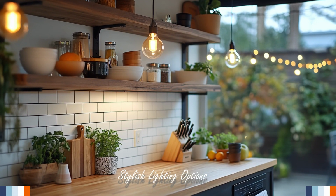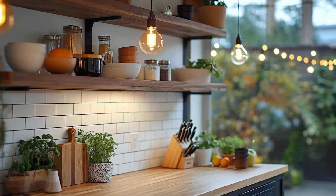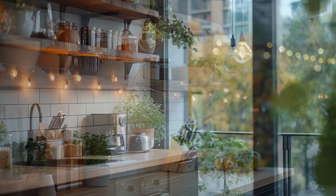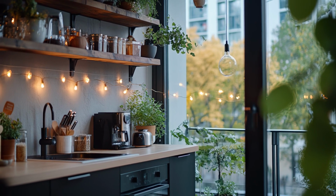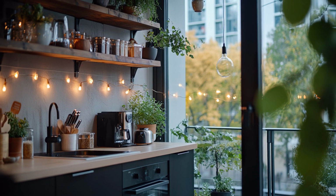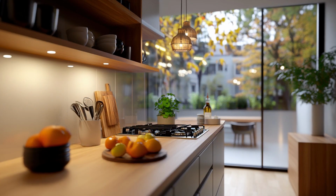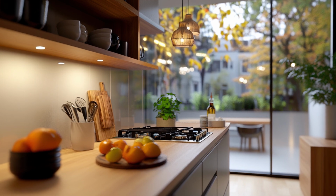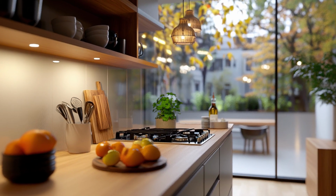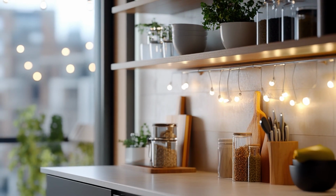Lighting plays a crucial role in setting the mood in your apartment kitchen and dining areas. As the days get shorter, consider incorporating soft, warm lighting to create a cozy ambience. String lights can add a whimsical touch to your kitchen, while elegant pendant lights can serve as beautiful focal points in your dining area. If you have open shelving, think about placing battery-operated tea lights on the shelves to illuminate your favorite cookbooks or decorative items.